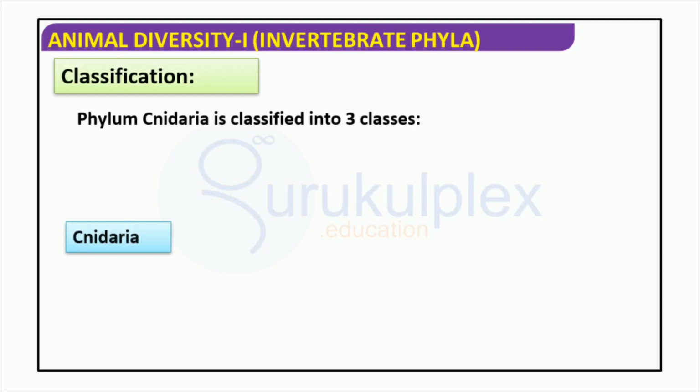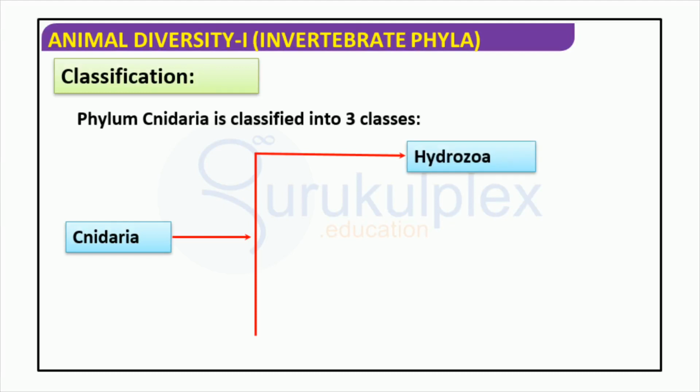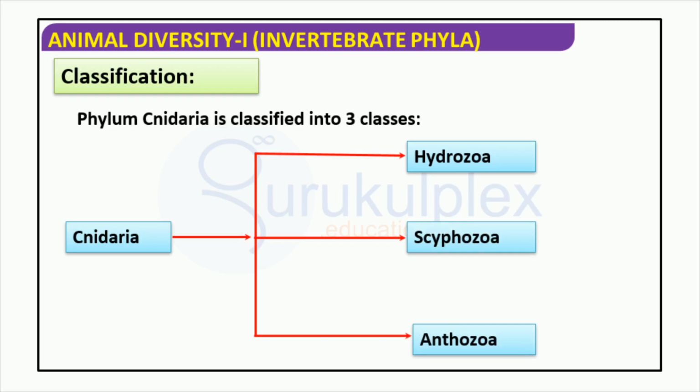Cnidaria is a phylum which is home to three different classes: Hydrozoa, Scyphozoa, and Anthozoa. Hydrozoa is made up of colonies of individual cells. This can be either mobile or sessile. The body form of Hydrozoa can range from erect, colony-based, or even gelatinous.